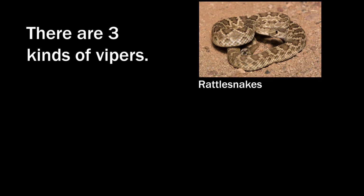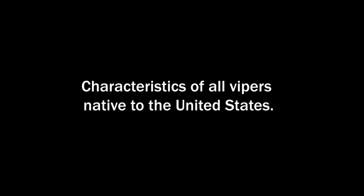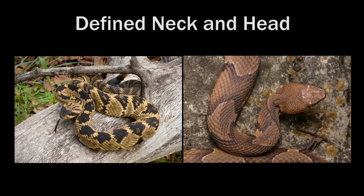Vipers. There are 3 kinds of viper native to the United States: rattlesnakes, copperheads, and cottonmouths. All of the vipers of the United States have the following characteristics in common: a head significantly broader than the neck.